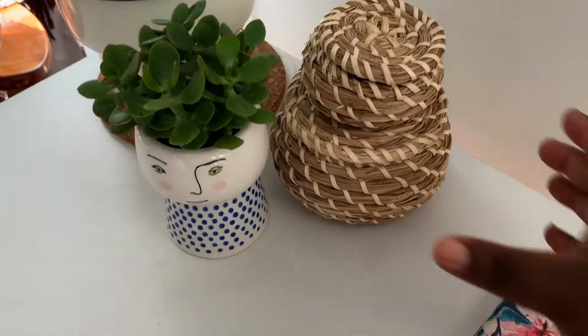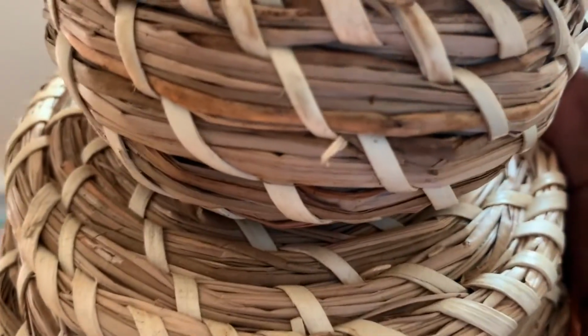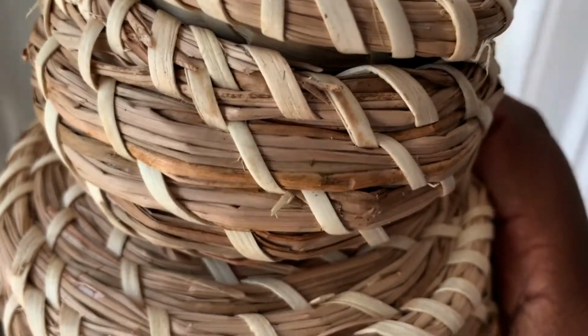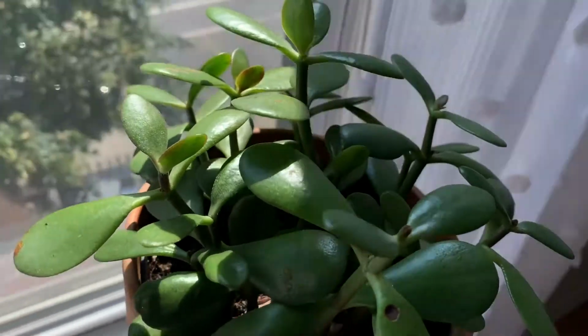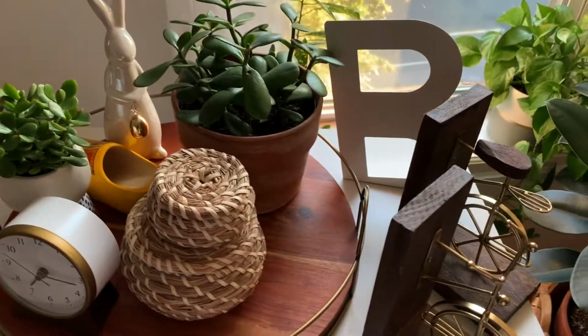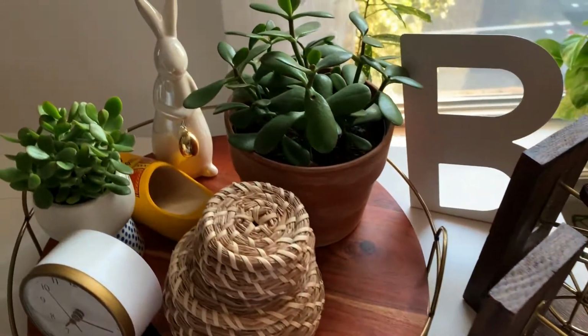Then I go around my apartment and do some shopping, making sure to grab some plants as well. Once I have everything in a pile, I head back to the bookshelf and get started.